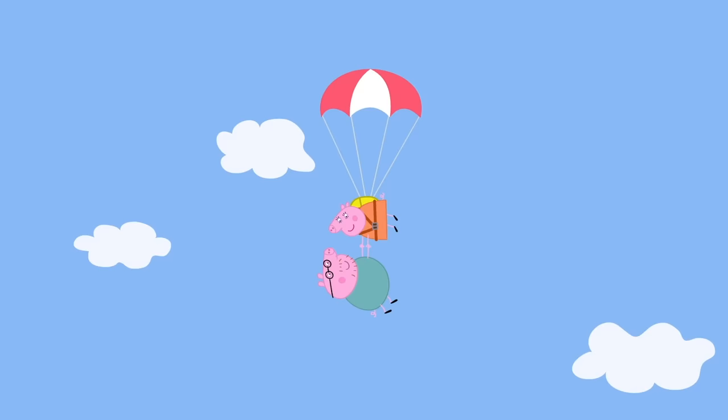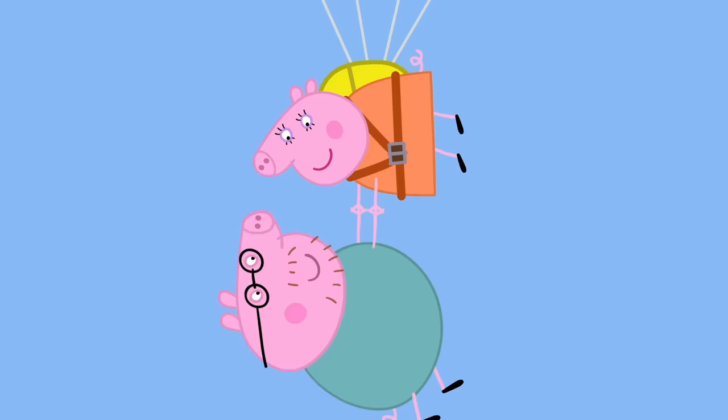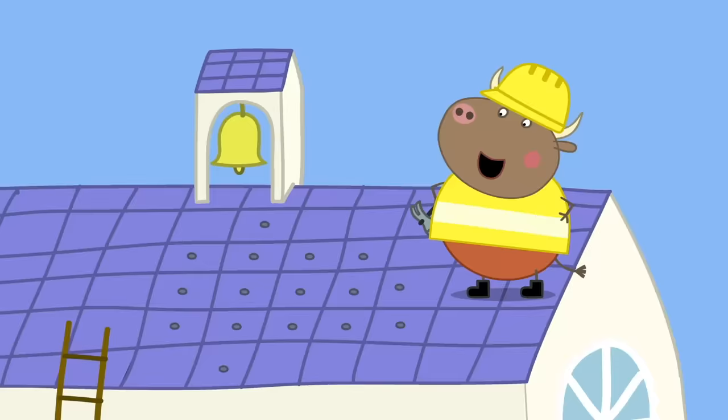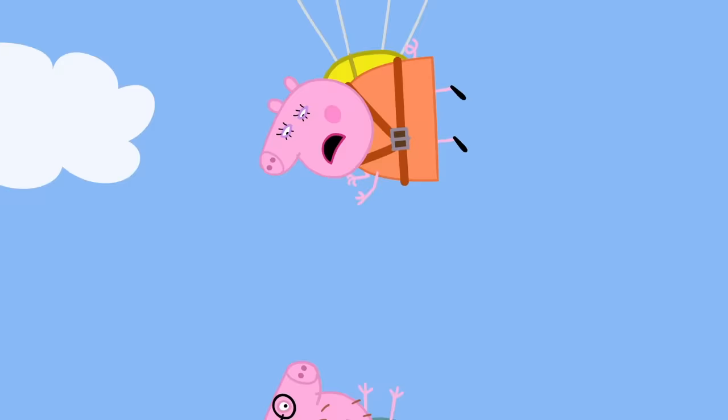Thank you for saving me, Mummy Pig. Oh, Daddy Pig, you're starting to slip. Mr. Bull has just finished mending the school roof. Lovely job. It'll last for years. I can't hold on. Ah, Daddy!